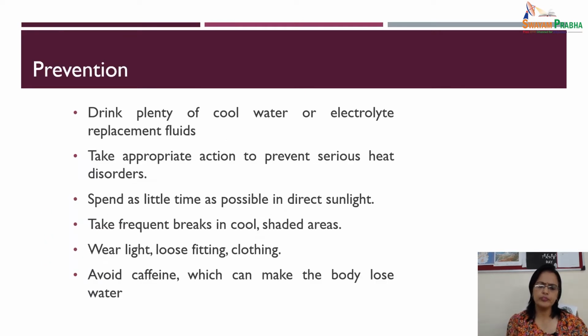Now, what is the prevention? Drink plenty of water, very importantly, for all skin conditions. Dear students, for all skin conditions, whatever they may be, the very first thing we always say is to drink plenty of water. Because we are discussing the remedy for heat rashes, we suggest here plenty of cool water and electrolyte replacement fluid, even if you are not thirsty. A small cup every 15 to 20 minutes. So this is the first thing.